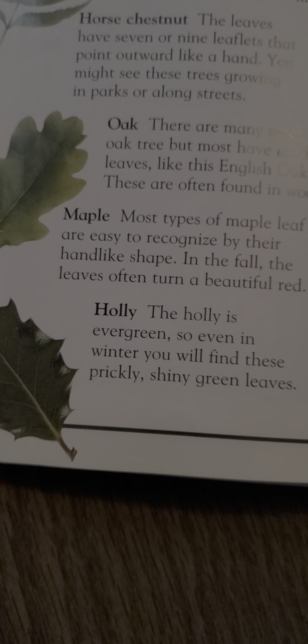The leaves of each type of tree have their own size and shape. Here are the leaves of common trees you might even see. Lime. The leaves are heart-shaped with a jagged edge and have long stems. These trees are popular in large gardens. The ash. These feather-like leaves have from 3 to 13 leaflets, with the odd one at the end. Ash trees are often planted in lines along streets.